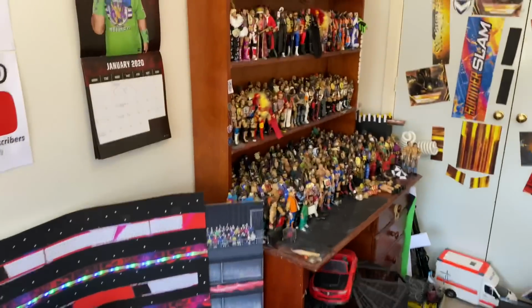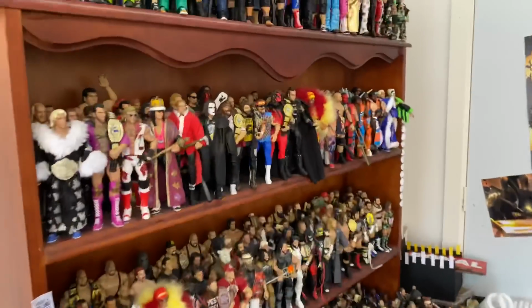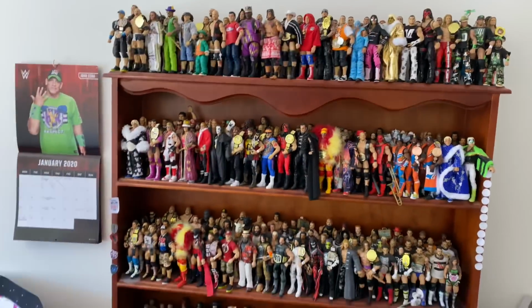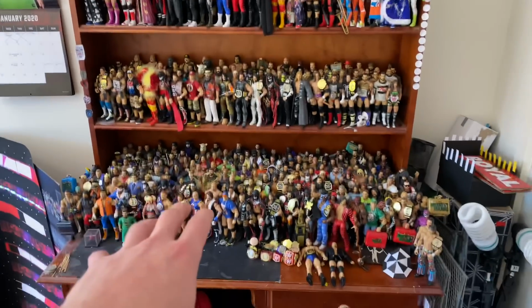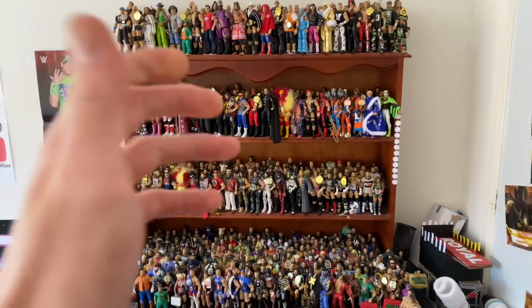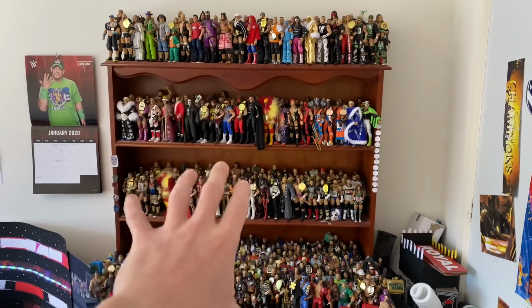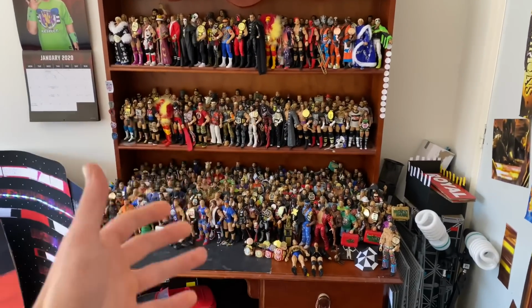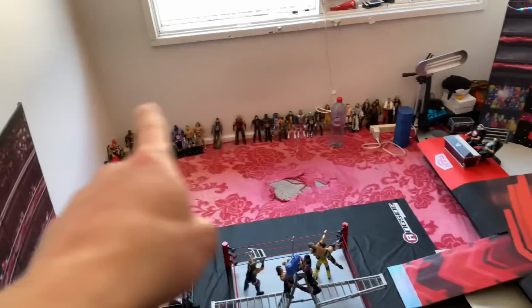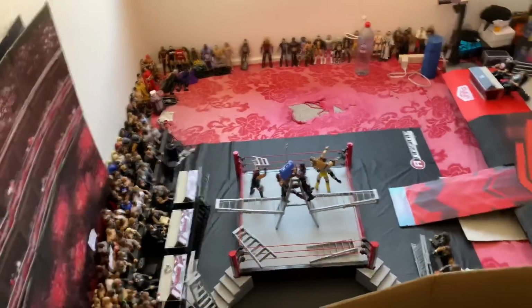Coming over here, we have the collection. We started the year with 680 or something, and now we finished the year with just over 800 figures, and it's really starting to show. The shelf is stacked and we cannot fit any more figures here. We got a ton of figures, just as many in the crowd and down along the side, which I'll cover soon.